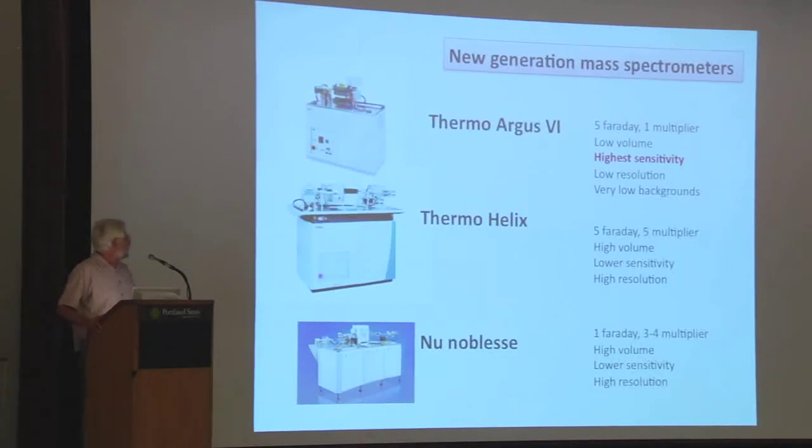These are three of the new multi-collector machines that are out on the market. Two from Thermo, one from Nu. The major differences between these and the MAP is that they're all multi-collector. In the case of the Argus, we've got 5 Faraday collectors and a multiplier, and then other combinations in the other machines. Other advantages are improvements in detector technology, particularly very quiet ion counters and very low backgrounds.